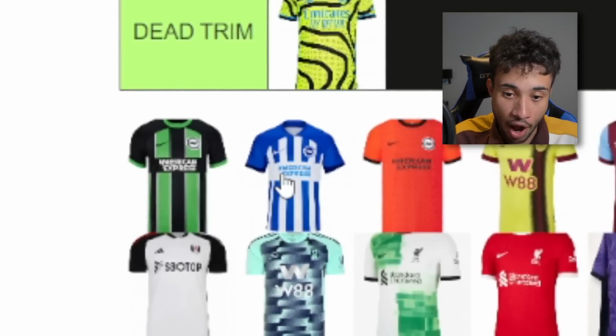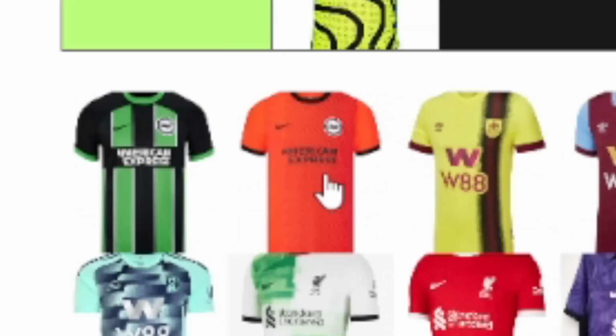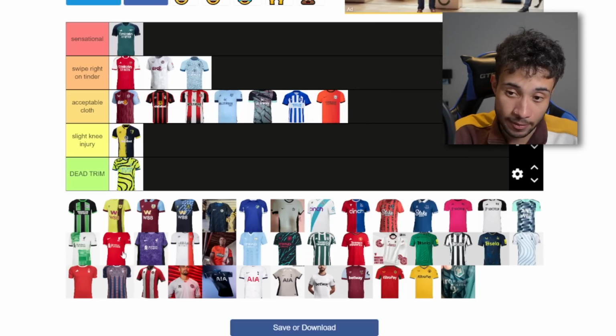Hold on a second. With VAR. Yeah, no, I'm gonna allow that. That's actually acceptable cloth. Kit given. Brighton, home kit. Again, very generic Brighton. Any team that's just not giving me any content, you're going in the middle tier because that's just very selfish of you. The orange kit is just, well, it's very orange. I don't really know. That's acceptable cloth as well.